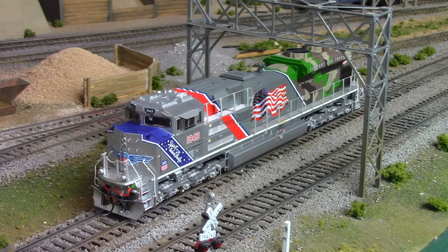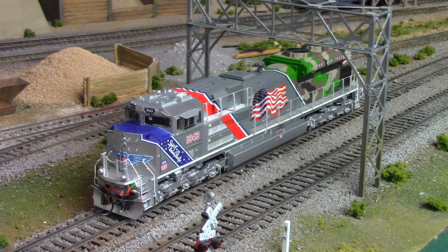Yeah, it didn't work so well with Alcos 40 years ago, and doesn't work so well today either.